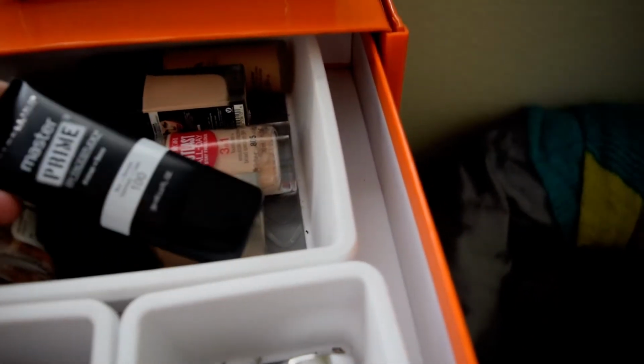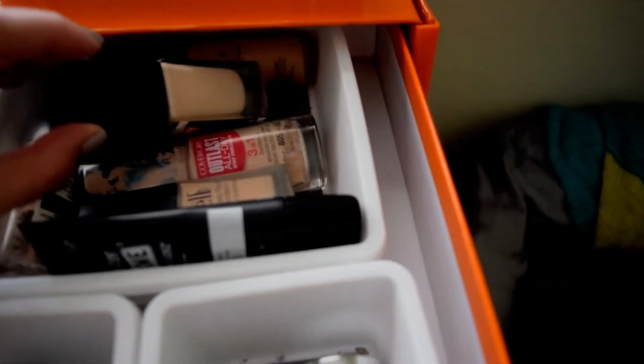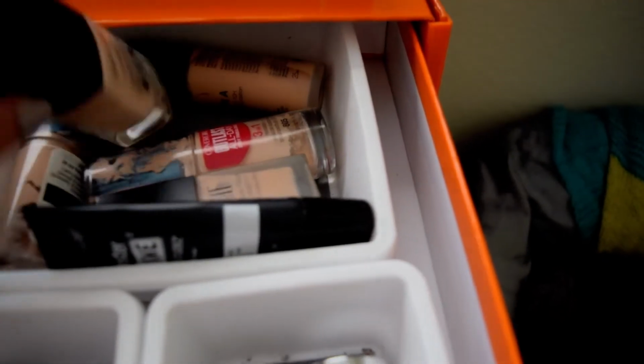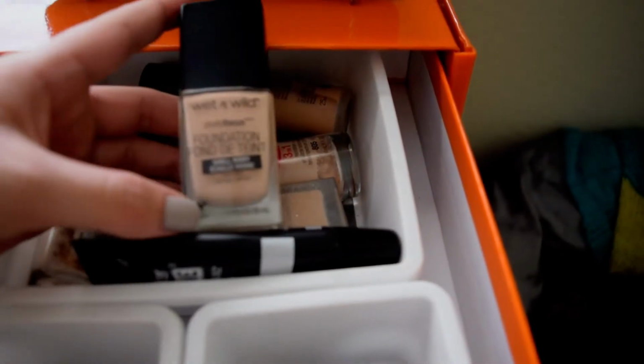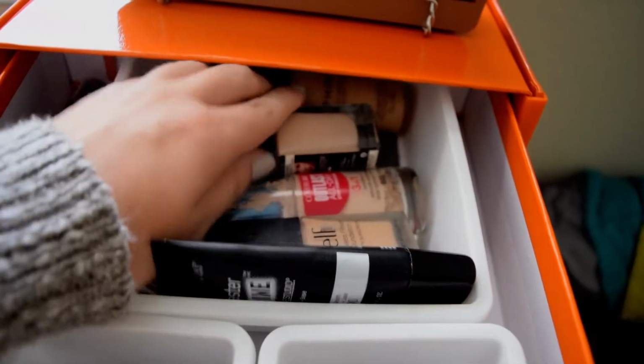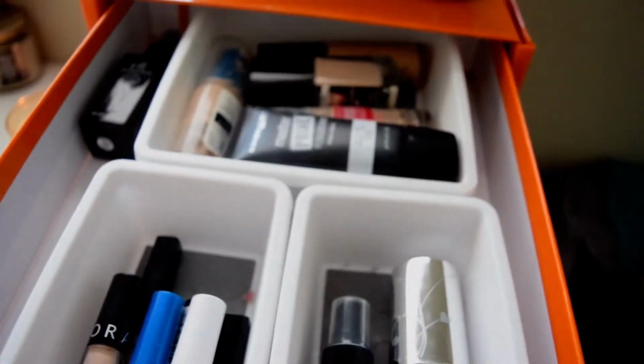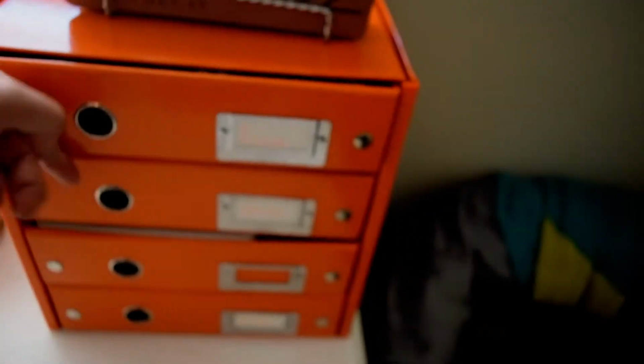One, I have a Maybelline primer that is almost out. I'd never use it anymore. This is the one I've been using every single day. Here's my Wet n Wild Photo Focus foundation. I love that one. And then the back is just a Sephora foundation. So that's it for my foundation face drawer.